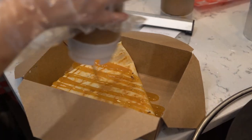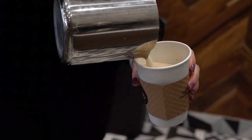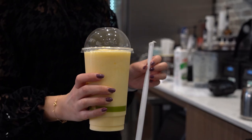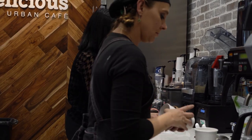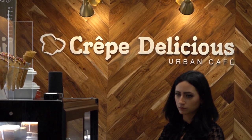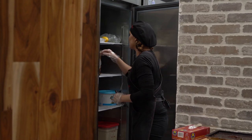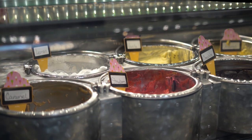Just as the name suggests, they serve crepes. However, they also offer a variety of teas, coffee, paninis, waffles, sundaes, gelato milkshakes, and more. Alternatively, you could try some of their most popular options, such as sage tea or harissa. Both are imported and exclusive to only this location. All of the ingredients at Crepe Delicious are fresh and cut daily. Even their gelato is made in-house.